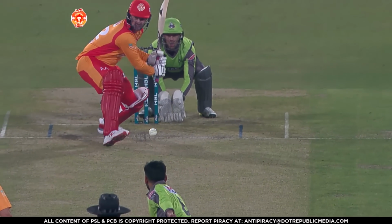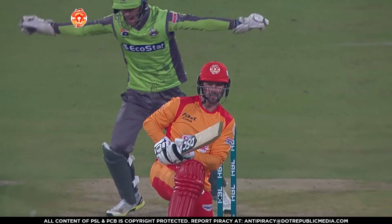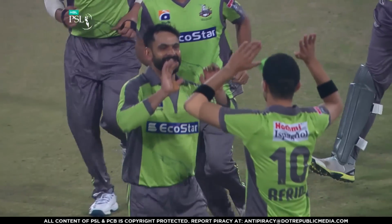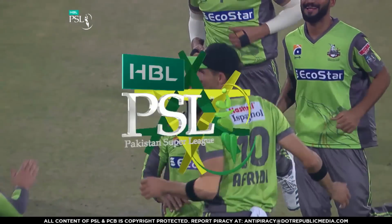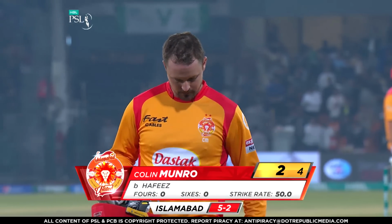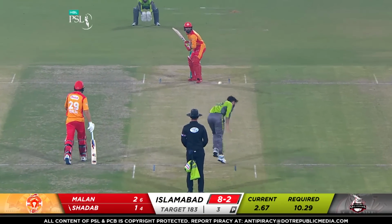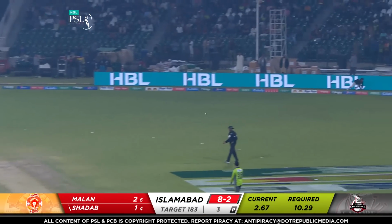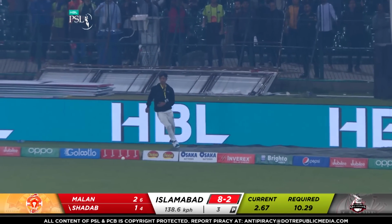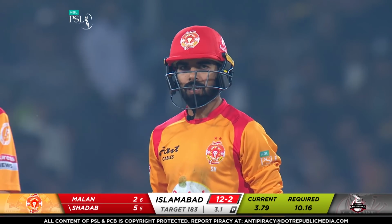Hits the surface, skids straight through, too quick. The sweep shot not on, hits the leg stump. Hafiz can't do anything wrong today. Wicket in his first over, Munro out for two, it's 5-2. Whipped away for the first boundary for Islamabad United, releasing the shackles, the Shadab.